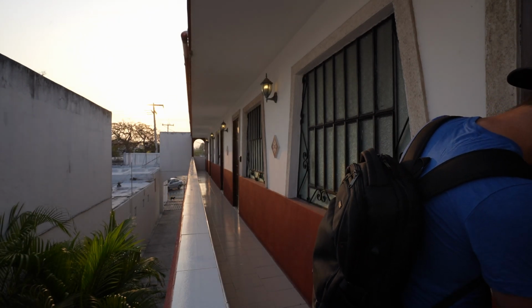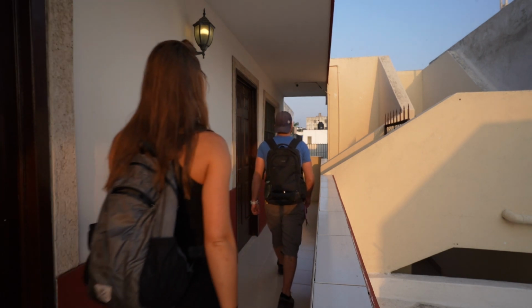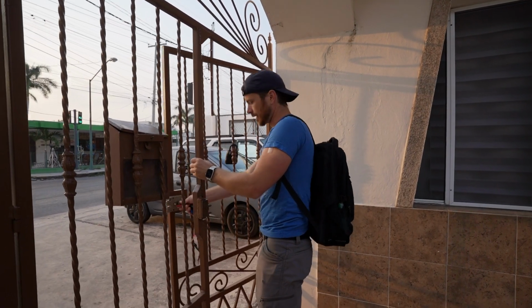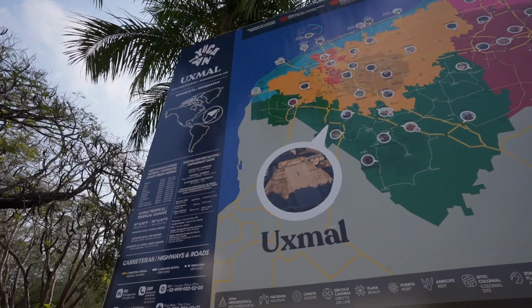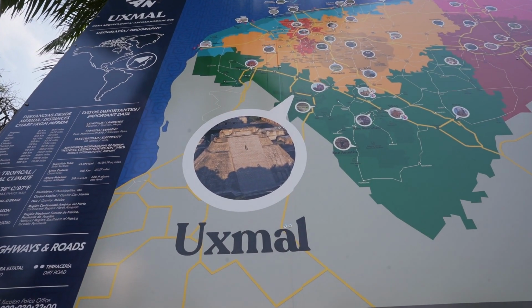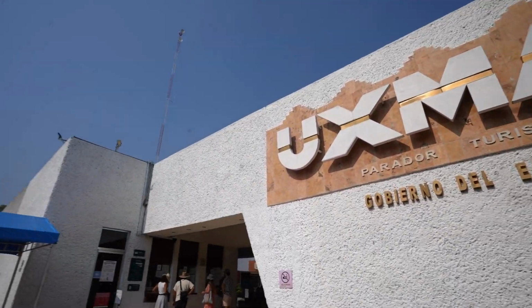Today we are headed to go see a really well-preserved Mayan archaeological zone called Uxmal, which in Mayan means thrice built. The drive from Merida is only an hour, so we left early with hopes of getting there before the crowds. Uxmal Archaeological Site is huge. Back in its heyday of 1200 AD, it had a population of around 20,000 people, until everyone left, and no one really knows for sure why.